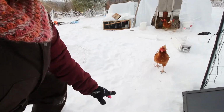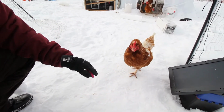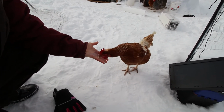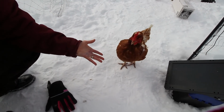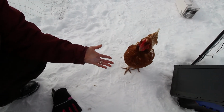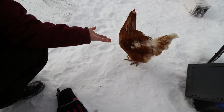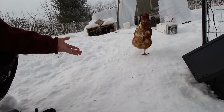So let me show you what's going on with the Golden Comets. Come here, Chicky Chicky. Come here. Hi. No treats, but here's my ring. So you can see on her, she's missing some of the feathers on her back, and a little bit still around her vent.